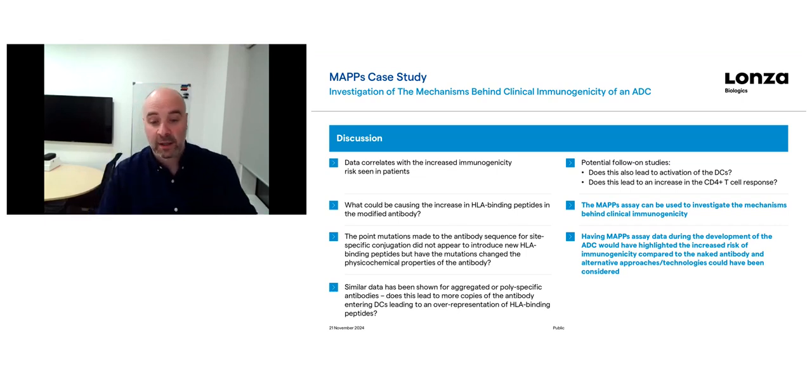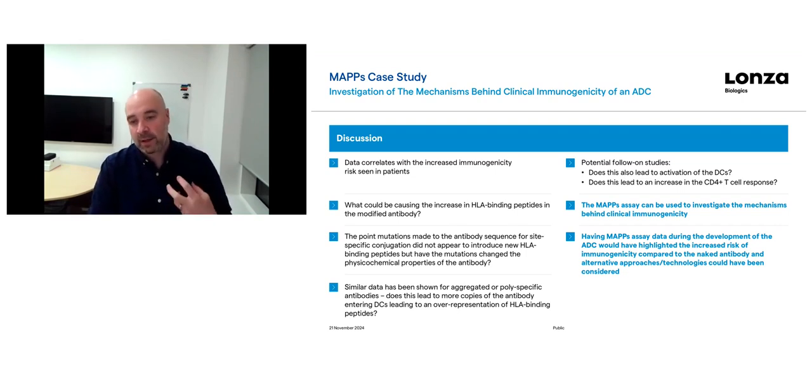And that's generally our main message, that the earlier we run these sorts of studies, the more powerful they can be and the more they can really reduce that risk of having these issues when you get into a clinical trial.